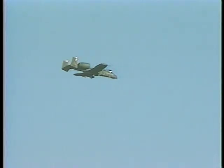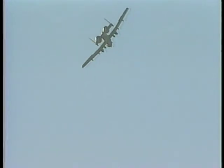I think in a high-threat environment, low altitude, lots of radios, lots of threats, lots of timely decisions to be made, no one in the airplane except you. That's going to be as demanding a mission as you can get.